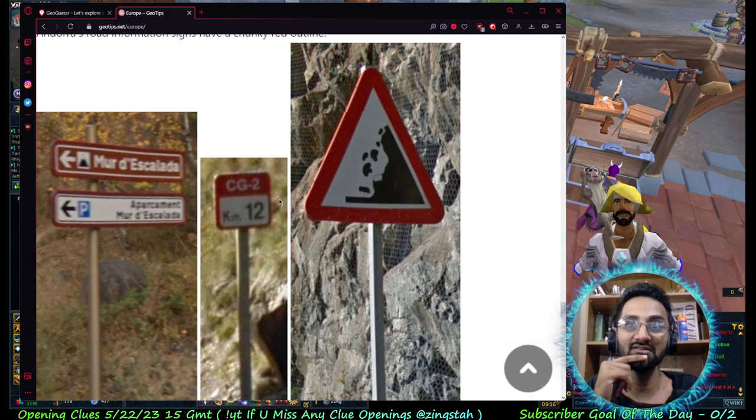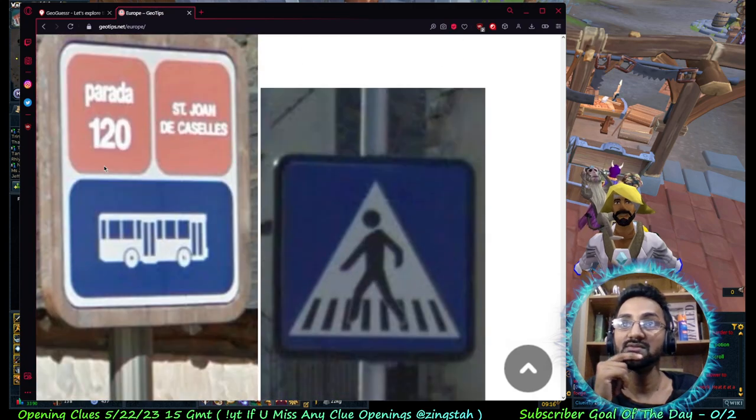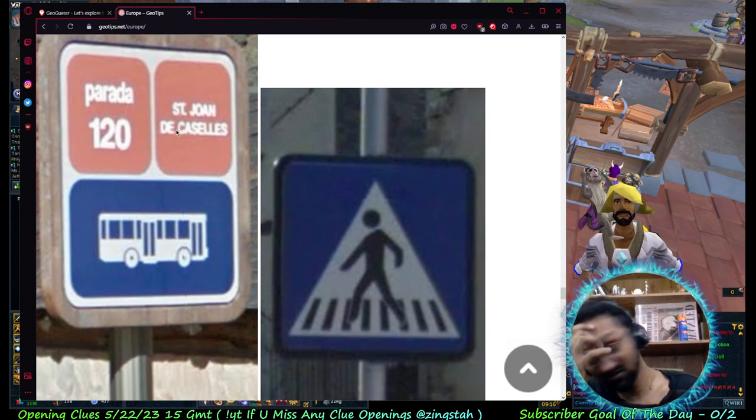Rock falls. Okay. Parada. So I assume it speaks French. They speak French here, but I'm not sure.